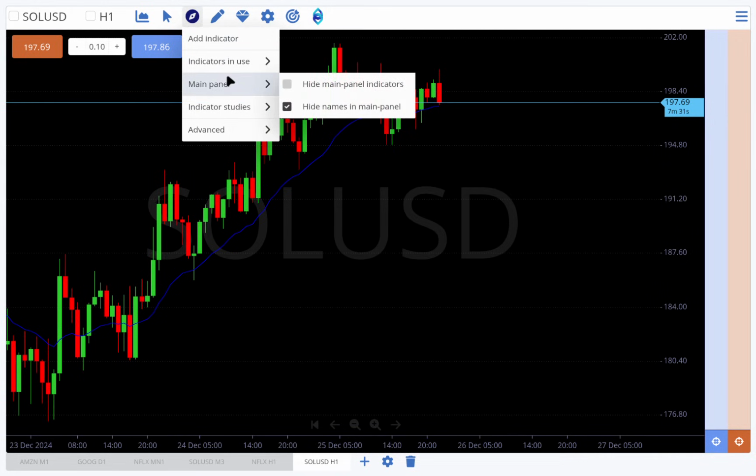So then you got the main panel. Now when you go to the main panel, if you press hide panel, it'll hide your movement, your indicator. So watch. I just hid my indicators that's on there, but you can put it back on there by just pressing it. Now you can hide the main panel.